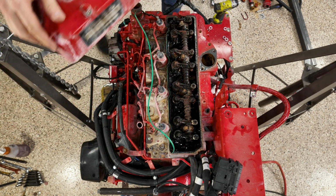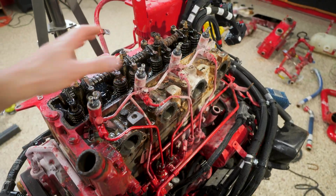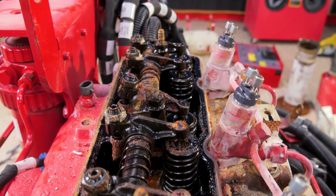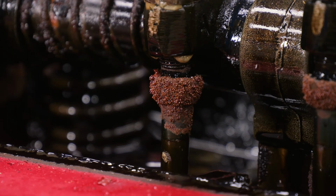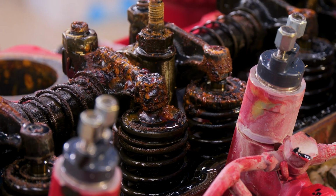Oh, yeah, rust bucket. All right, we've made it past all the pretty red paint into the bowels of the beast here, and you can tell this thing had a rough final few minutes of its life, whatever it was doing, putting out a fire or attempting to. Push rods, got stalactites growing on them. You never know, it still could be worth saving, so we'll keep going. We'll yank the head off at least, get that far.